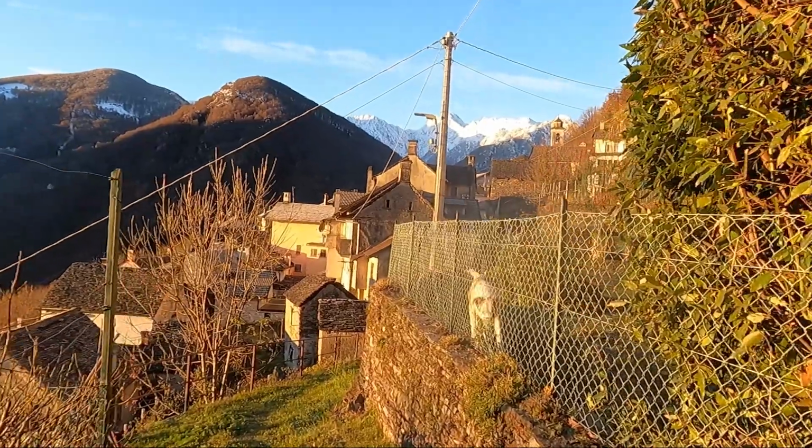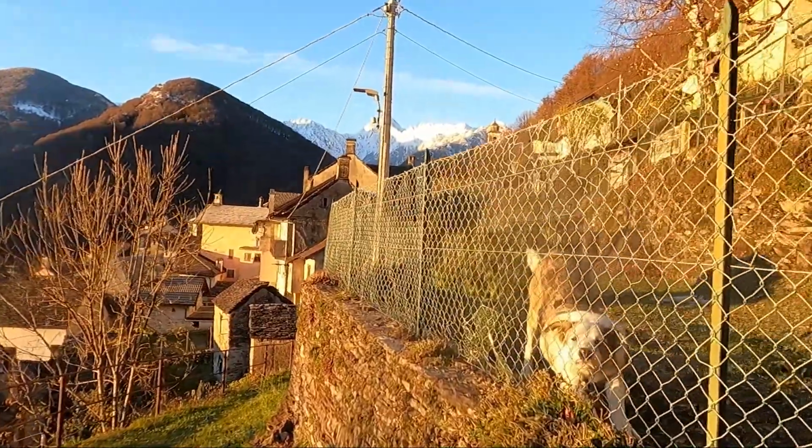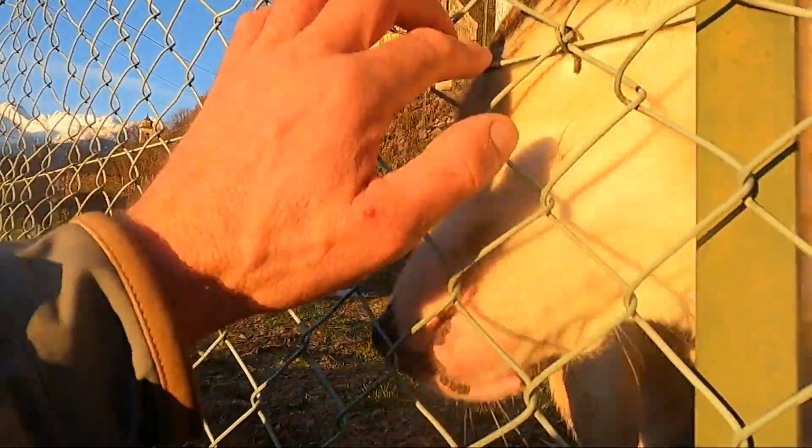That's when I say good morning to Cuero. Sometimes he's alone and waits, of course, for attention. And you can see in the distance at the top of the mountain already a little bit of snow.